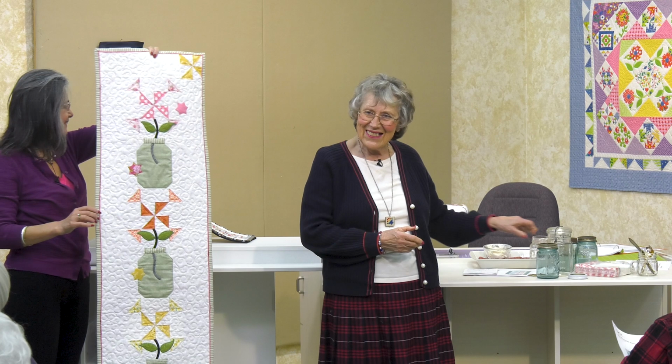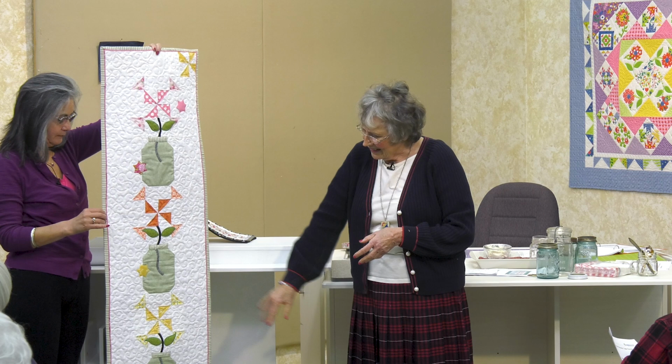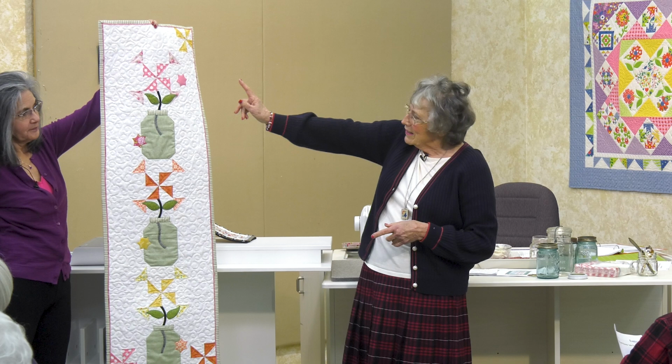Isn't it cute? Isn't it fun? It's just really, really fun. And so each one, the different colors in it. I love to make half square triangles. And so I just had a couple of pinwheels and I stuck them in the corners around the outside.